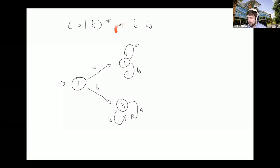So the real problem here is that if we only have one possible transition for each input from a state, we've already defined all possible transitions of this state machine. So if these were the accept states, what's the regular expression that this finite state machine matches?